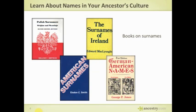Learn about the names. There are a lot of books out there on surnames, and some really good ones. The Polish Surnames book is how I learned a lot about looking for my Polish ancestors. But look for ones on different ethnicities. These are just four that I scanned from my collection.